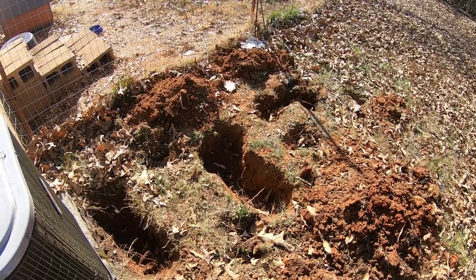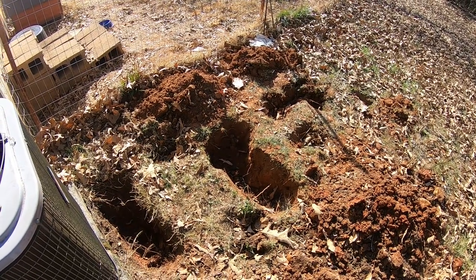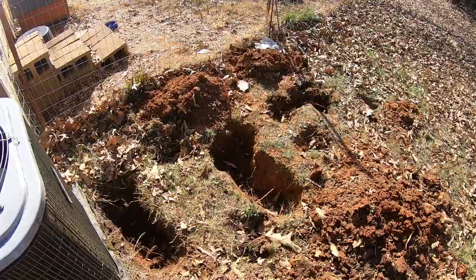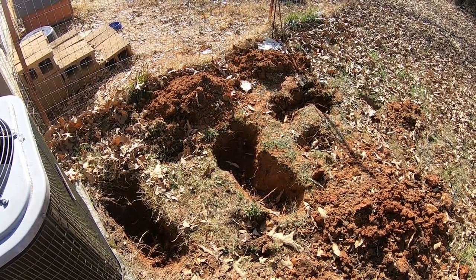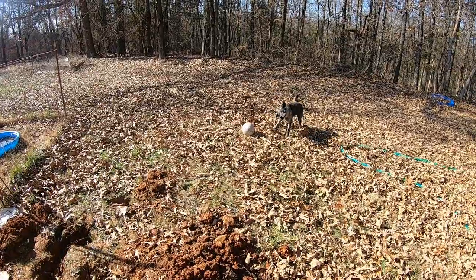We dug some more last night trying to find the main line, and we still have not found it. I was hoping if I could find the main line, I could just trace it back until I found the tank.